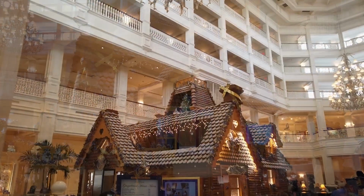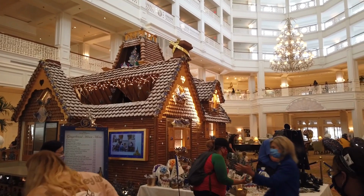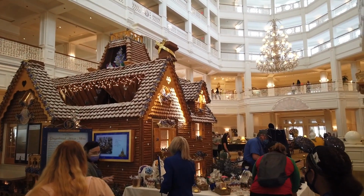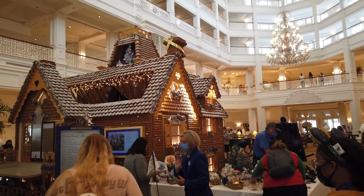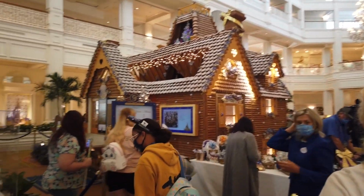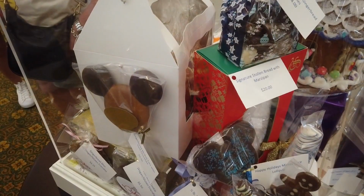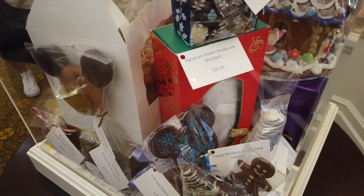And, of course, along with the giant gingerbread house, there are gingerbread treats made by the same bakers that made the house, and it's the same recipe that they use to make this incredible building. So you can buy gingerbread shingles, you can buy gingerbread men, Mickey-shaped gingerbread, other treats, all from the Grand Floridian Bakery team, and I always look forward to it. Here's a look at some of the treats you can buy.